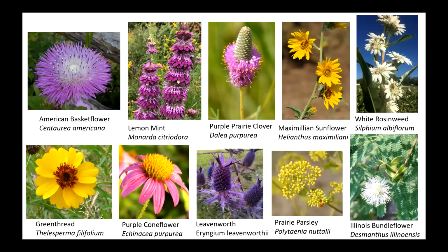As the name suggests, you can make tea out of it, and it's a lemony, minty type of taste. It has this beautiful pagoda style flower that is really unique, and it is so easy to reseed itself. You seed it once, and it will come back year after year after year, and it's an annual.